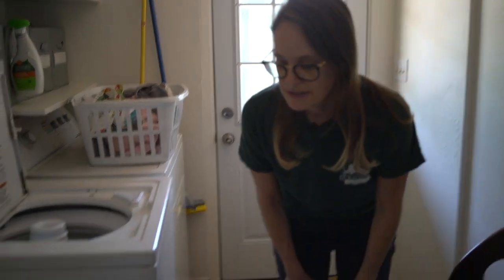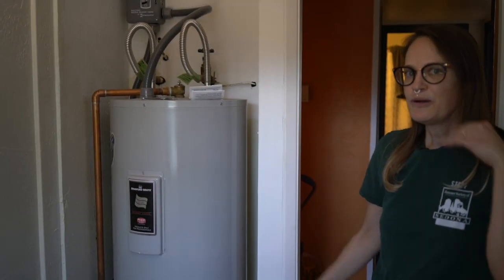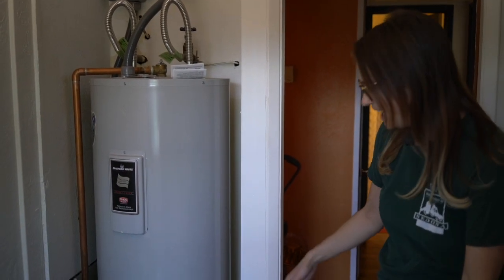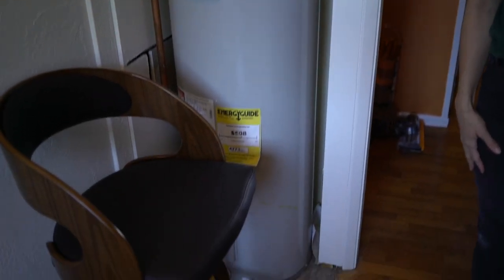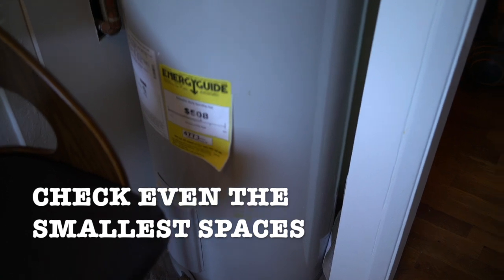So for example, our laundry room has this space right here, and then there's a space behind the washer and dryer, and we really do not want cats getting in back of those spaces. It can be very dangerous for them. We also have this water heater here, and even though it doesn't look like a lot of space, sometimes cats can get back in these crevices, and we really don't want that. So if you are going to use a laundry room, you really need to make sure it's safe for them.